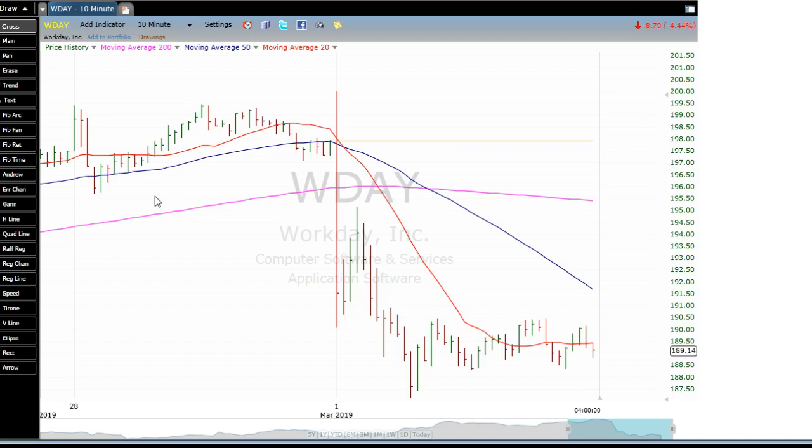Well, WDAY reported Thursday after the bell, and it gapped up on Friday to new all-time highs to the 200 strike right here. It literally kissed the 200 strike. Happenstance? I don't think so. That record new high was short-lived, literally, as in seconds. Look how it knifed down in the first 10-minute bar.